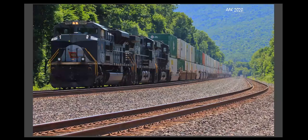All right, next, this is my only shot of the Wabash on the point. Not the best conditions, time of day to run a westbound. This is on train 21E, and this was shot in June of 2020. So here he is coming through milepost 117 on the Pittsburgh line in Cove on Norfolk Southern.